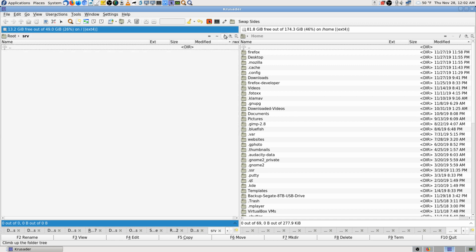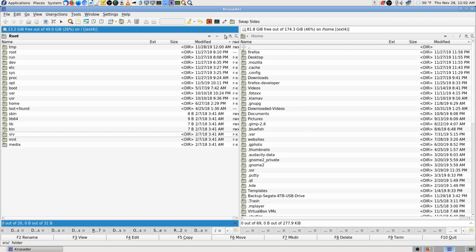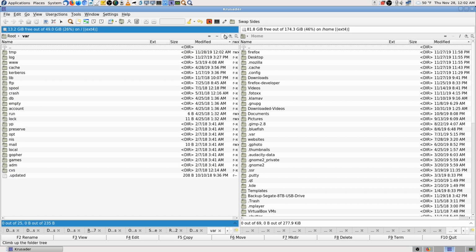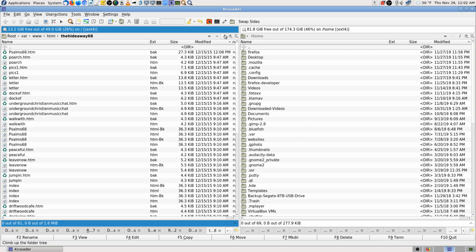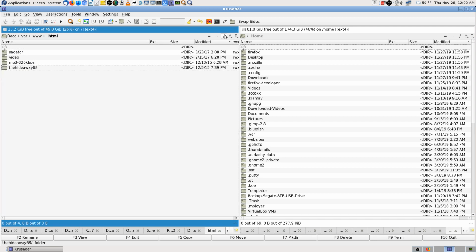SRV is where Debian puts websites. VAR is where there's www. This is if you had a website. Did I have a website on here? I didn't think so. I got a few folders in there. Why do I have any of those in there? That's a few folders from my website.